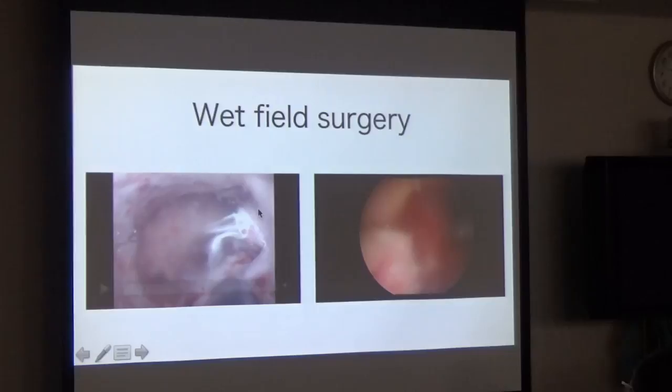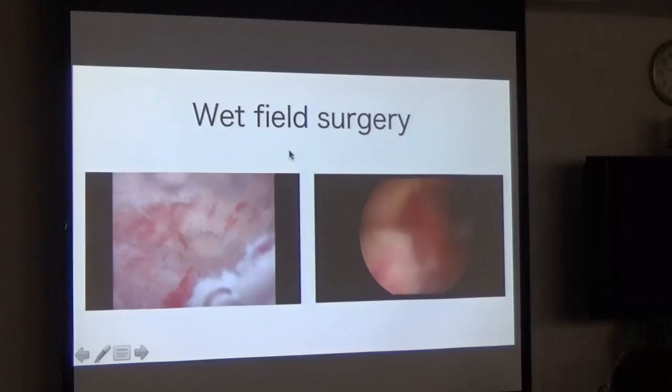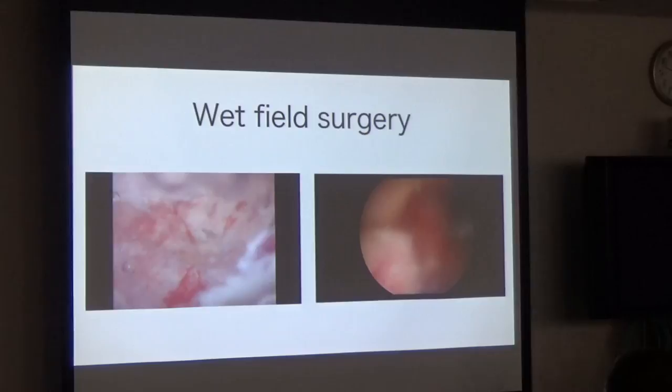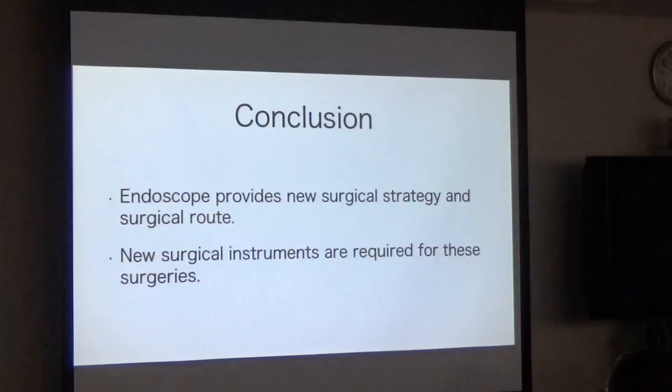I show you the wet field surgery. In this patient, the tumor was removed. We can dilate the surgical field with water. As you can see, fill it up with water, expand with water. It's quite good to confirm the residual tumor. And we can also see the hemorrhage point with a weak suction like this. It's quite easy to find the hemorrhage point. So that's all. Thank you.